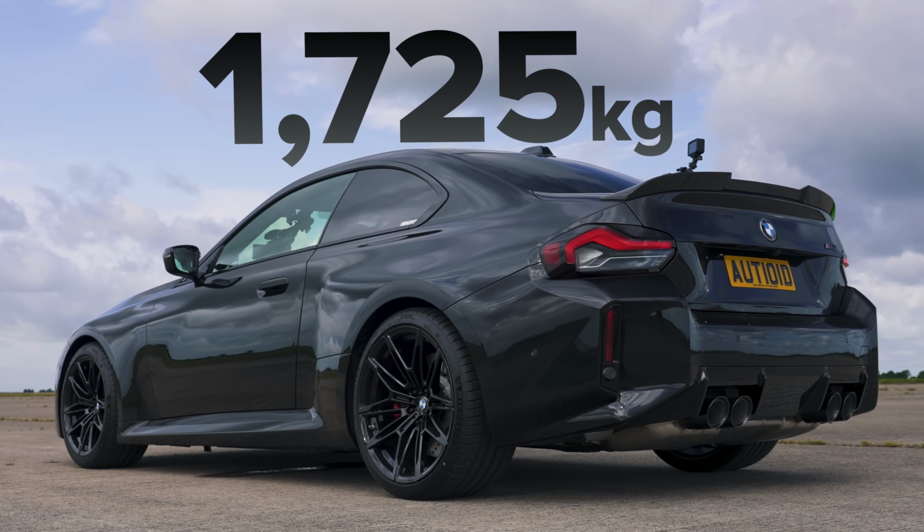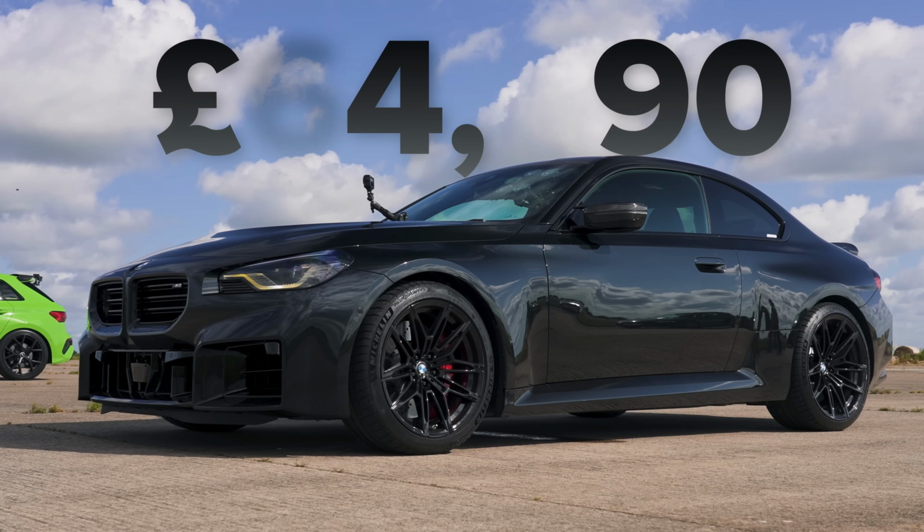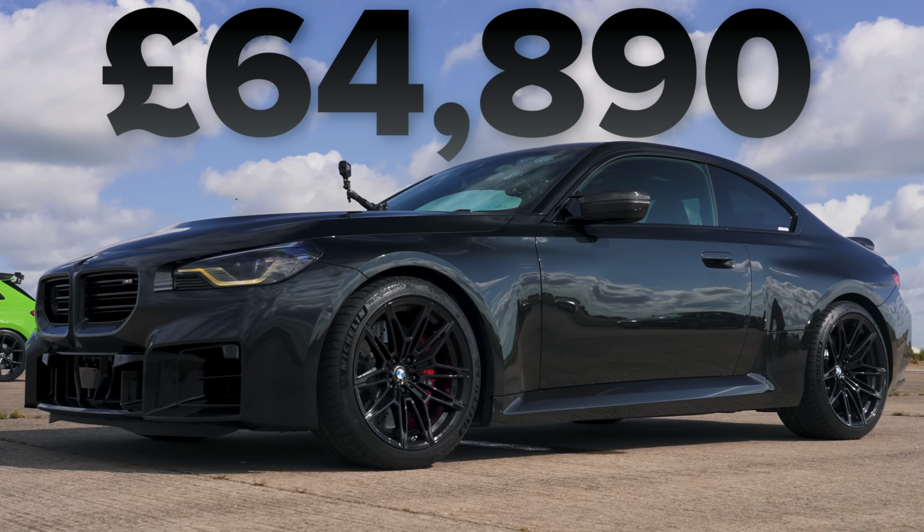Also, it's heavy, this car, 1,720 kilos. It's a lot heavier than those cars, isn't it? It's quite expensive, £65,000. Woo!